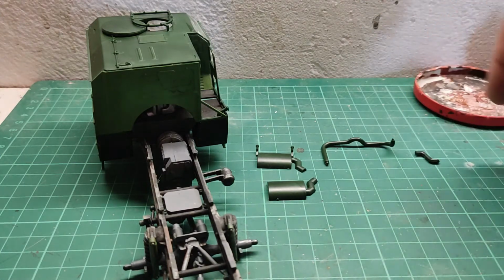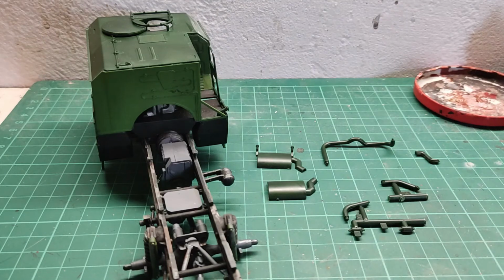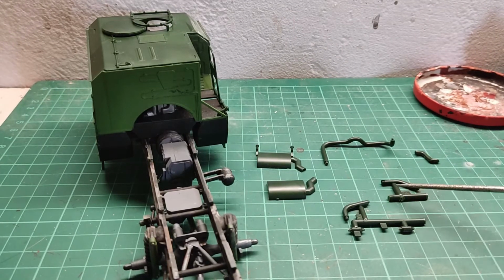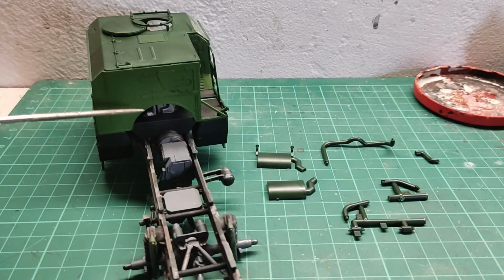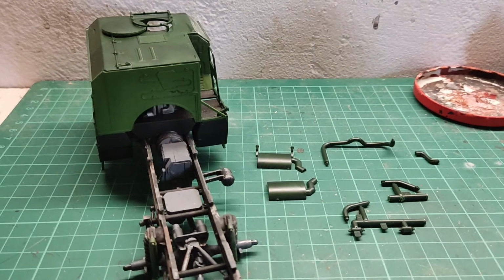And all these are the pipes. I have left two of them intentionally on the sprue because I still need the numbers so I can know which part is which. Anyway, the next step is to attach all the exhaust pieces and wrap it around the chassis. One of them, this one, needs to go around the chassis.